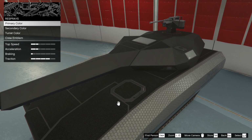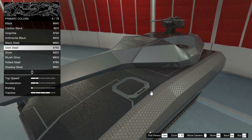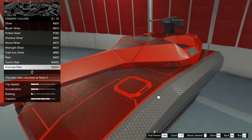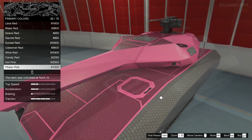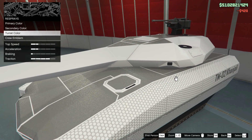This sort of black and grey, it looks pretty cool. But if you want to, you can respray this and completely change it. I ended up selecting an ice white for the primary, and then black as the secondary, which I thought was pretty cool too. But in fairness, this tank does look great in a range of different colours.